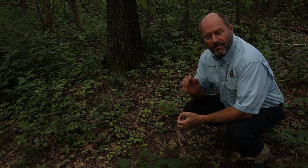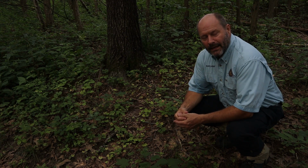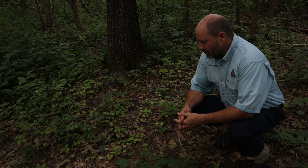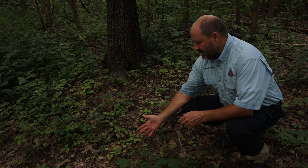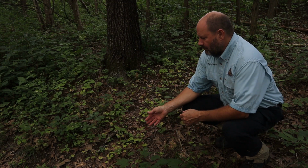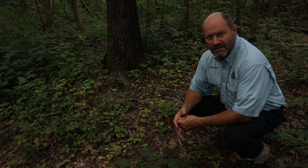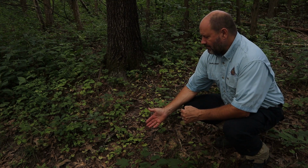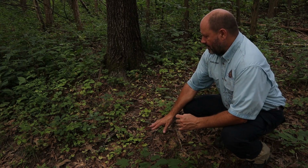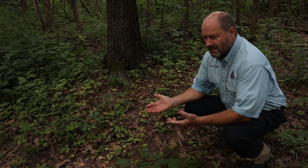Garlic mustard was brought by the early settlers as a food source, as a pot herb, as an edible plant, and to use in their cooking as a dark green. So what we see here is the seedlings of the garlic mustard. A single plant can produce hundreds and hundreds and maybe even thousands of seeds. As you can see, this carpet of seedlings here. Next spring, these will get bigger and produce a plant big enough to produce seeds.